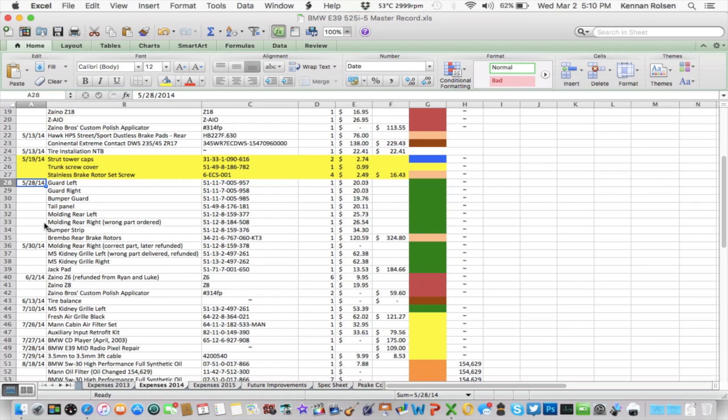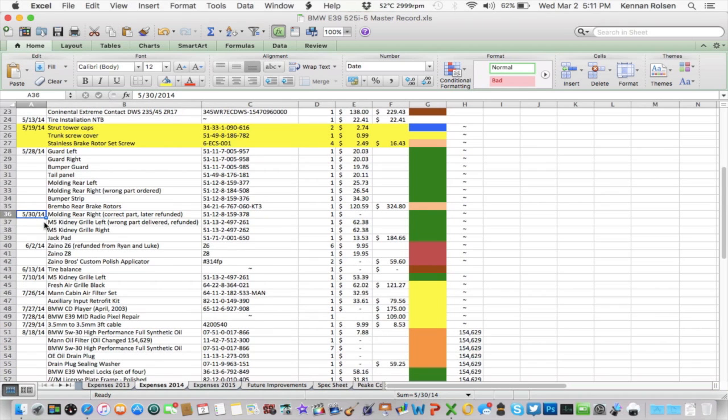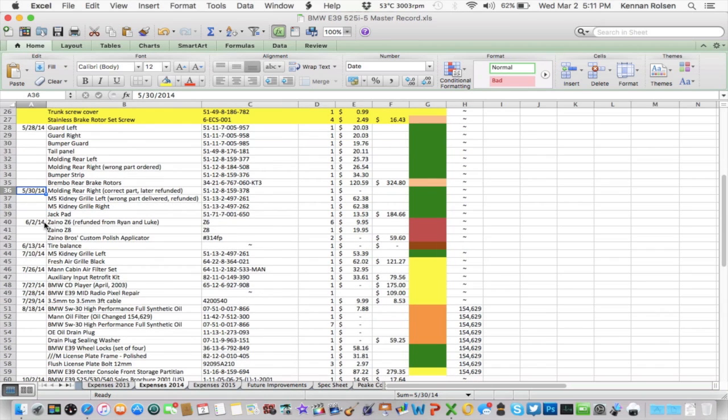I do have the front license plate holder if it is required in your state. I do have that. It is painted body color to match. Otherwise, I have the black trim on there. I have all the original trim if you prefer that, but I personally like the black trim a lot better. So I have that. And that's all.